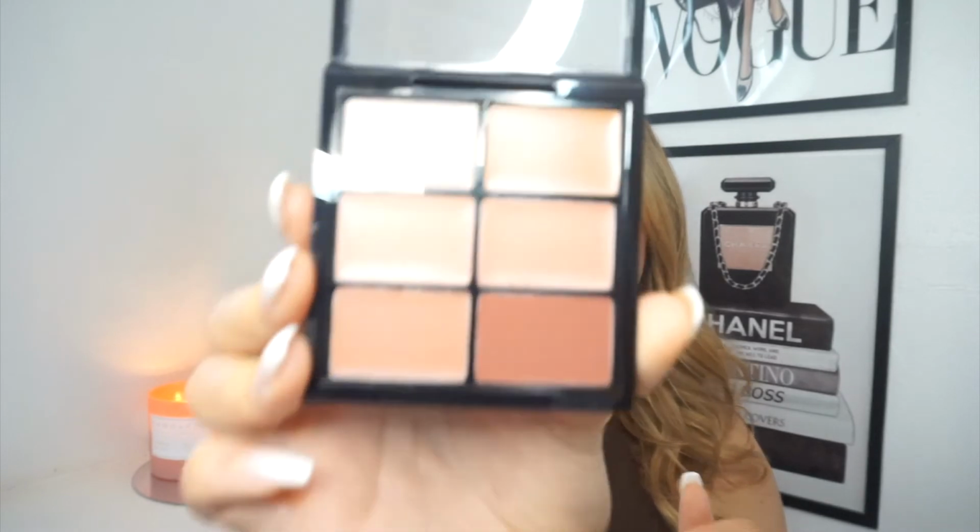Okay, next up, I got the MAC Pro Lip Palette. Again, as I said, I try to go for palettes because I feel like it's good for your kit, which have a wider range. I think I went for the Necessary Nudes, if I remember correctly. Yeah, I went for the Necessary Nudes, and they just look like this.